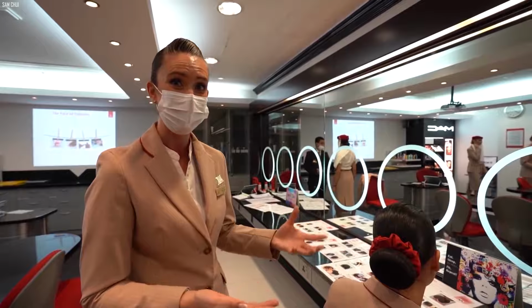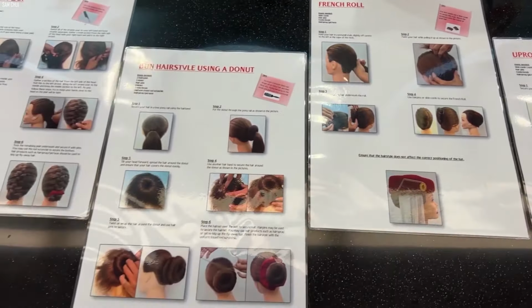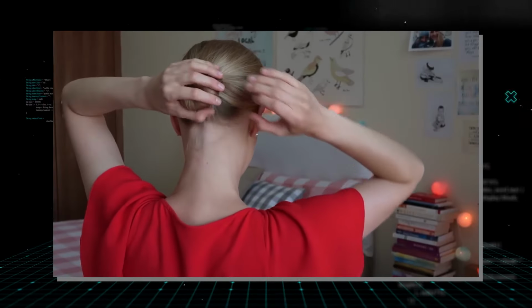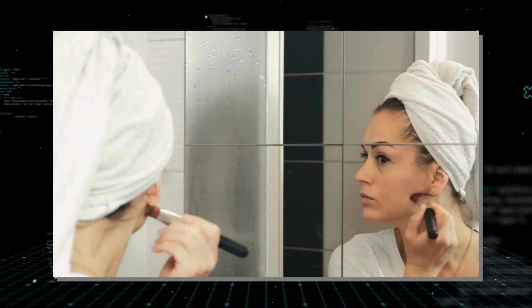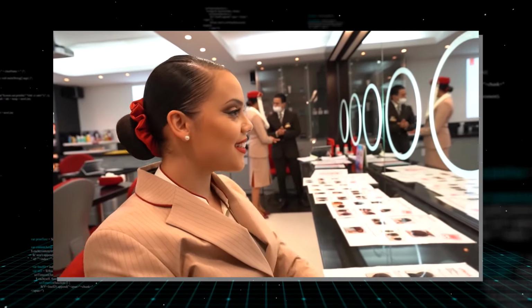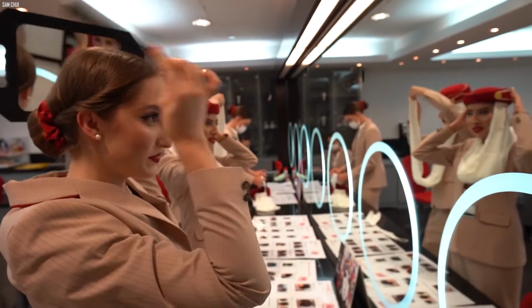This meticulous attention to grooming details ensures a consistent and professional look among the crew. The regulation of hairstyles for Emirates crew is meticulous, with options including a French twist or a bun, which can be accessorized with an optional red scrunchie. Many crew members use a hair donut for creating the perfect bun. In addition to hair, Emirates places a strong emphasis on makeup and skincare. While some crew members come with a wealth of knowledge about makeup and hairstyling, others lean towards a more natural look. To accommodate this, Emirates provides specialized classes that teach makeup application and skincare techniques.